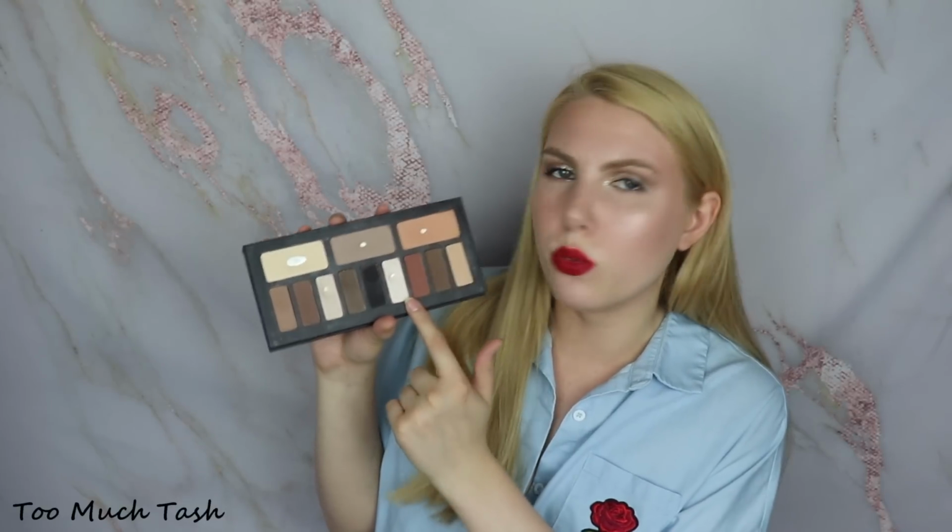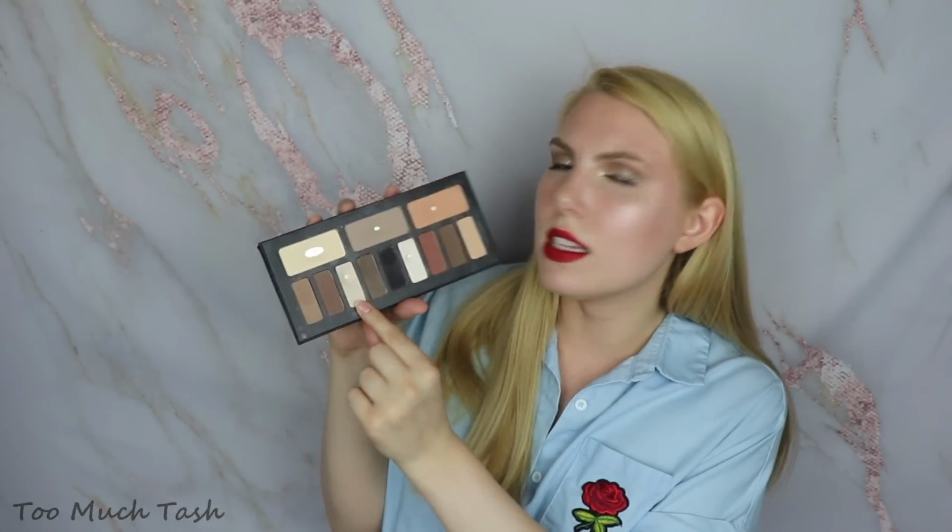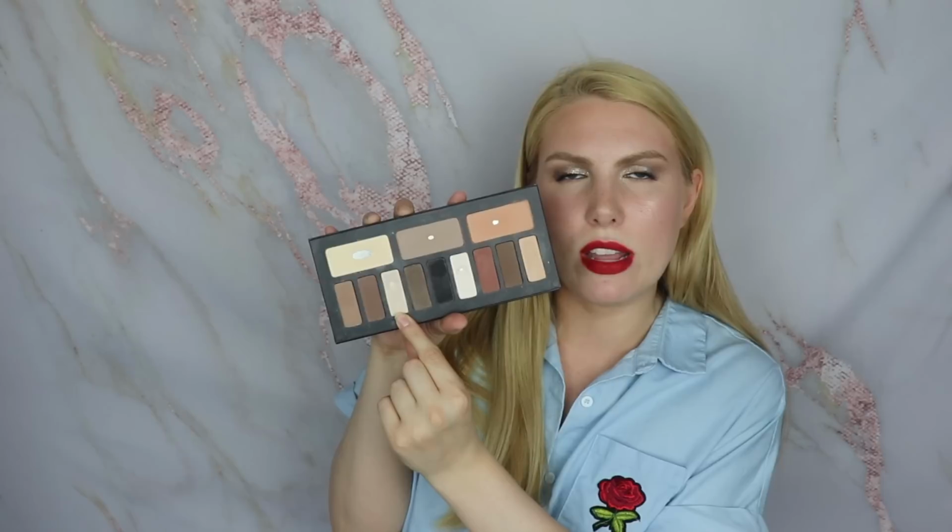In my most recent Products I've Hit Pan On video, I talked about how I hit pan on 2 shades in this palette. The first one was this more yellowy shade up here, and the other one was this white shade down here. Since then, I've hit pan on both of these shades up here and this off-white shade down at the bottom.